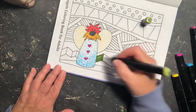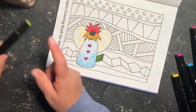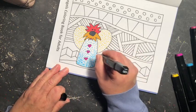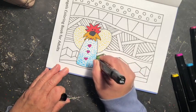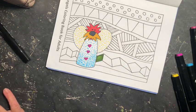So if I color this section green here, then I could go back over it with black if I wanted to. And like Alice was saying, she likes to accentuate with the dots. So I could pop these little dots there to make it look like a little bit of a calico print type thing, right?